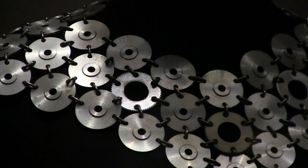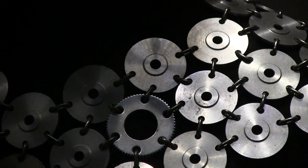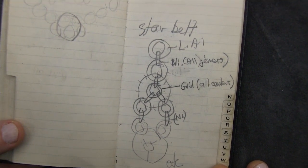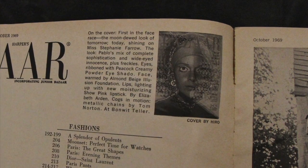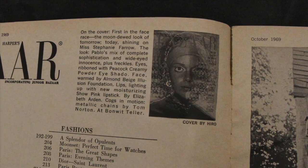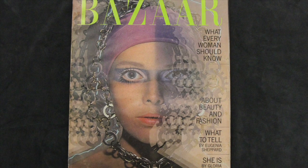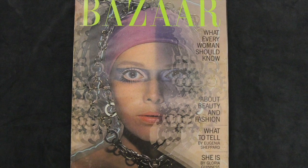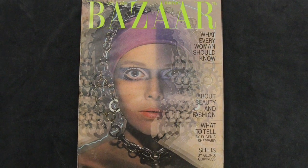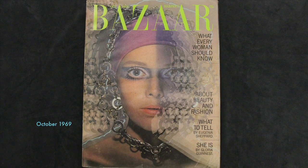I filled out a form and left 8 belts. A few days later, I got a call saying that Hiro had been there and picked up the star belt and was going to use it in a shoot. Well, Hiro was a Japanese fashion photographer. He was doing covers for Vogue and Bazaar on a regular basis. The stylist was Giorgio Sanangelo. The model was Stephanie Farrow, Mia's younger sister. About a week later, I got a call from Bazaar saying that one of the photos they had taken that day was to be used for the October cover of Bazaar.